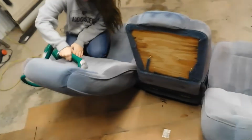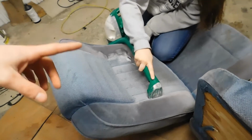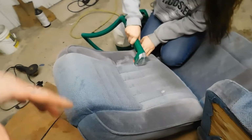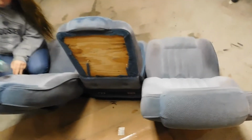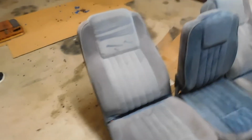But this top half she's done, you can see where like this is done and then this is still dirty, but she's going to basically do the whole seat. And then, like I said, we'll probably run it over with the shop vac again. And then we'll come back if we need to shampoo it for a second time, and then so on, just to get them clean. But I'm going to go over to the other building real quick and show you the parts we have for the 79 while she's doing that. So I'm going to shut you guys off real quick and run over there.